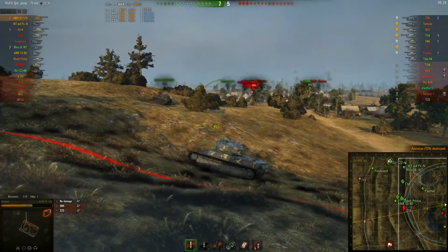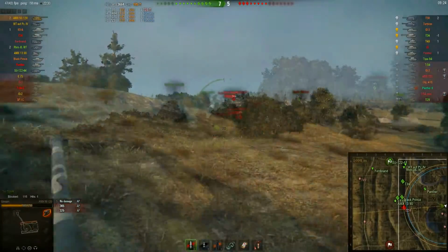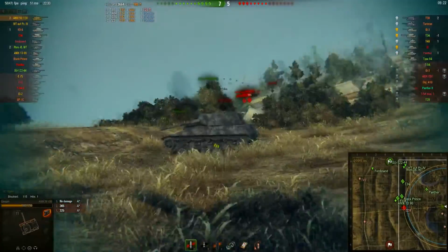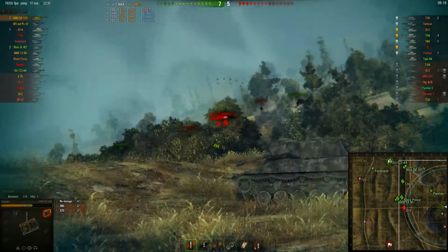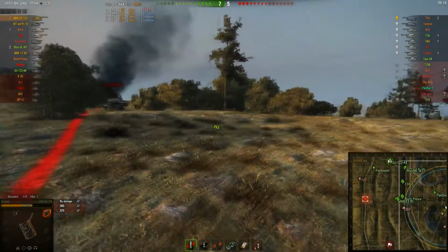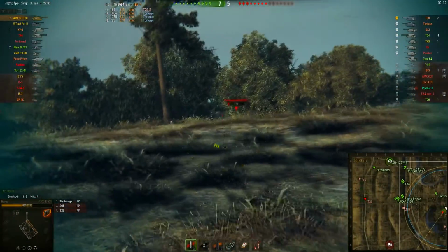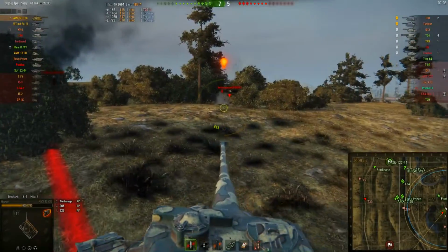You can see the damage panel at the bottom left. I'm taking 2 hits, and only one of them bounces, probably from that Type 64 or Panther with their 76mm guns. Still looking for that Tortoise. There he is. And aiming.